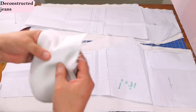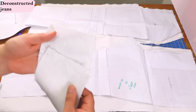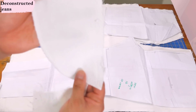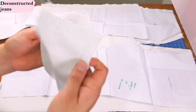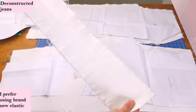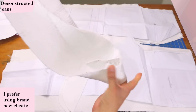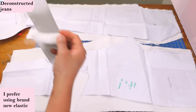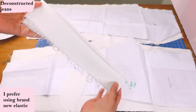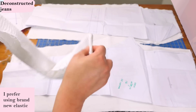These jeans had slant pocket openings. The type of fabric they used for the pockets inside was not nice. I wouldn't want to reuse that, but I did take out the pocket facings. So I'm going to reuse that when I make my own pockets. Here is the waistband. These were elasticized. I just took out the elastic. It's a rectangle waistband. It'll be fine. I won't use the original waistband pieces of the Allegro pants, but this is going to be fine. It's going to be wider than what I need, and I'll just adjust it after I've made the pants.